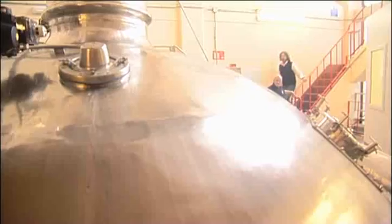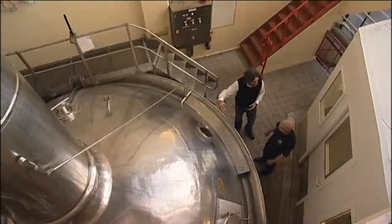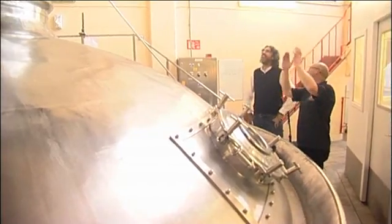This is an impressive piece of kit, Lee. Looks like something off an early James Bond film. Yeah, this is the spaceship has landed. It does. We just need the roof to open, don't we?